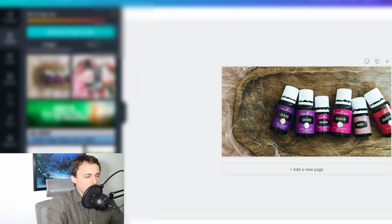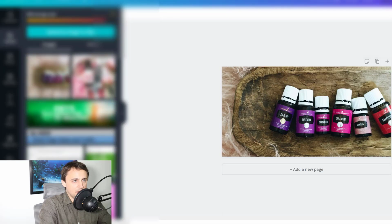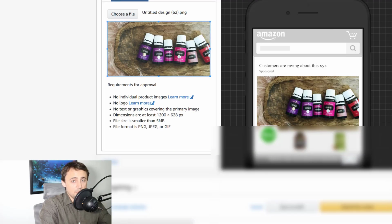So I just took an image from Google. Go to canva.com, and you can actually just match the parameters that Amazon requires for this. So if we just look at 1200 by 628, I go to canva.com, I create a 1200 by 628 canvas, I insert the image, I download that image as a PNG. And then I upload that image to Amazon, and you can see when somebody searches for my keywords, my ad's going to appear like that, and that looks way better than if that image is not uploaded.